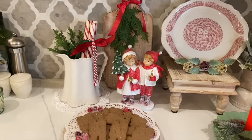Candle going from my Cedar Hill farm. I just recently purchased this cookie jar at Hobby Lobby, and I love this big giant Santa.